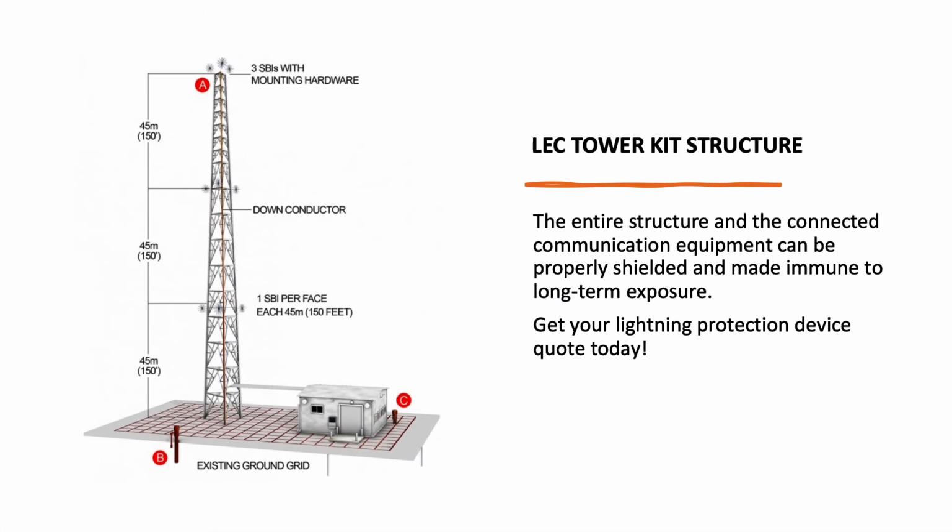LEC Tower Kit Structure. The entire structure and the connected communication equipment can be properly shielded and made immune to long-term exposure.